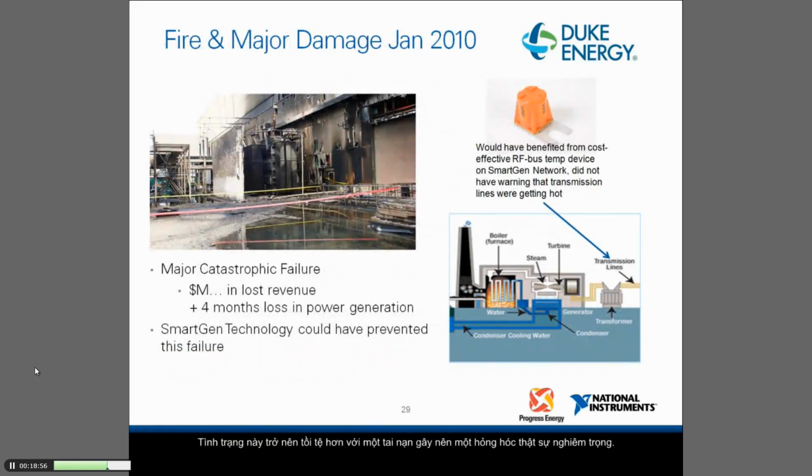The situation was further exacerbated with an accident due to a major catastrophic failure. A transformer blew up, causing millions worth of damage. Monitoring the temperature on the connected transmission line could have prevented it. One or two of such events can easily justify the cost of a fleet-wide solution.